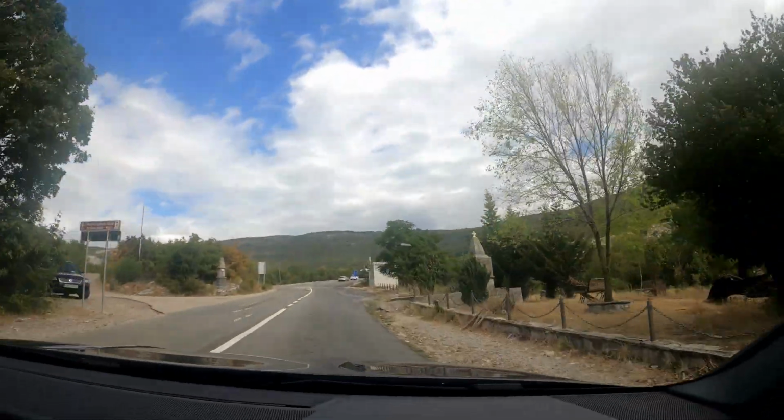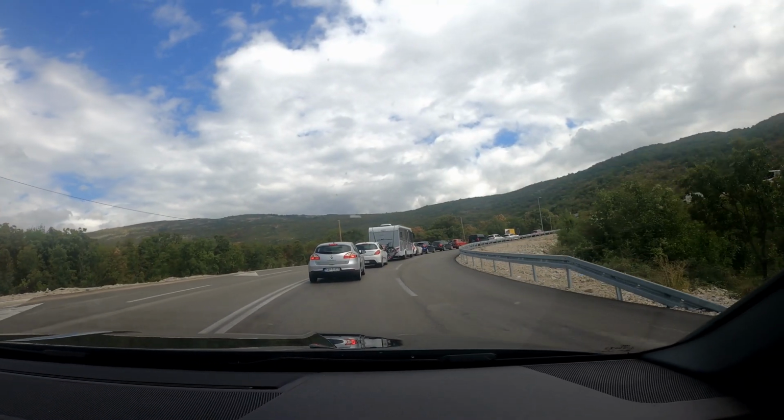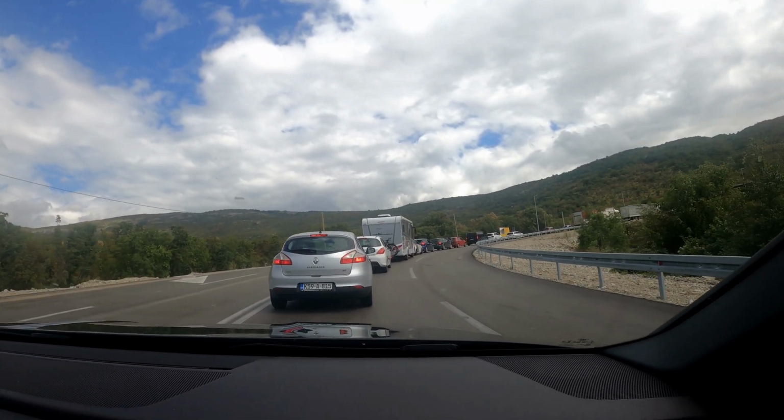Alright, we just passed the border town in Bosnia, Blagaj, I think is how you pronounce it. So we're approaching the border with Montenegro now. Hopefully we have as good luck as we did last time with getting through pretty quickly. We'll see though. Continue straight. Yeah, just follow the cars. Alright. See how long this one takes.